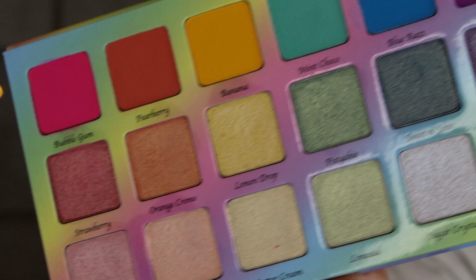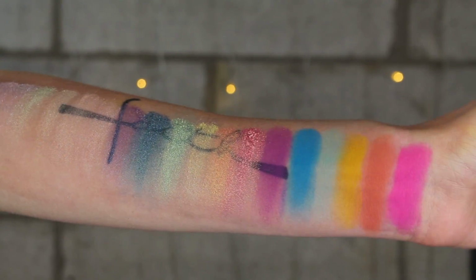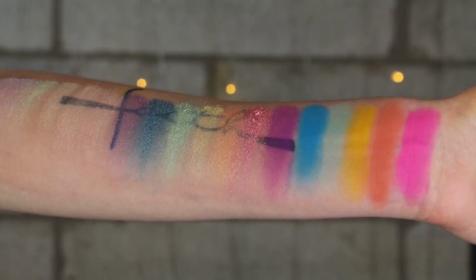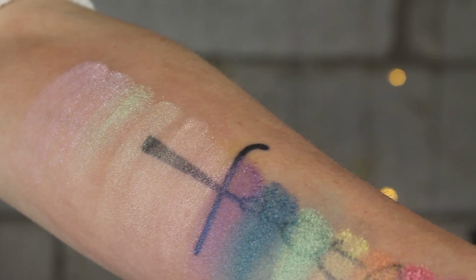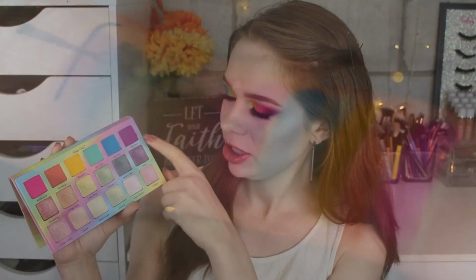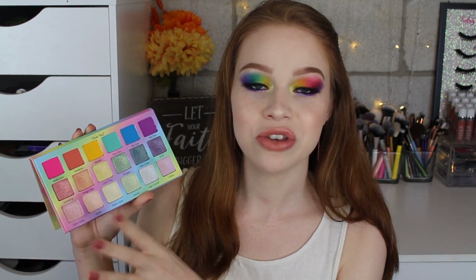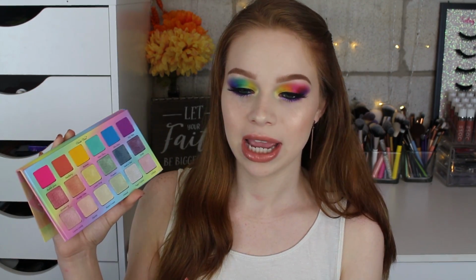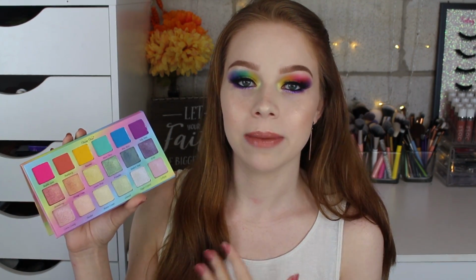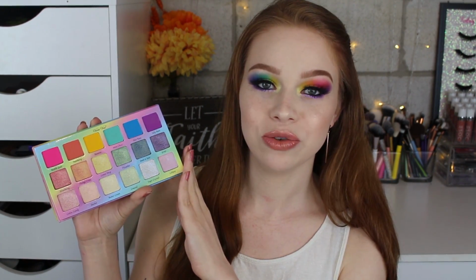You do have a limited amount of matte shades compared to the shimmers, but I feel like this is very, very beginner friendly because it's super easy to create a colorful look and still not really have to think about it. I love using these in the crease, this all over the lid, and this on the inner corner. Of course, you can mix and match and you can play with the tones and get creative. I also think that this is a great companion palette if you have any neutrals and you just want to dip your toes in a little bit of colorful shades. I think that this would be great for that.